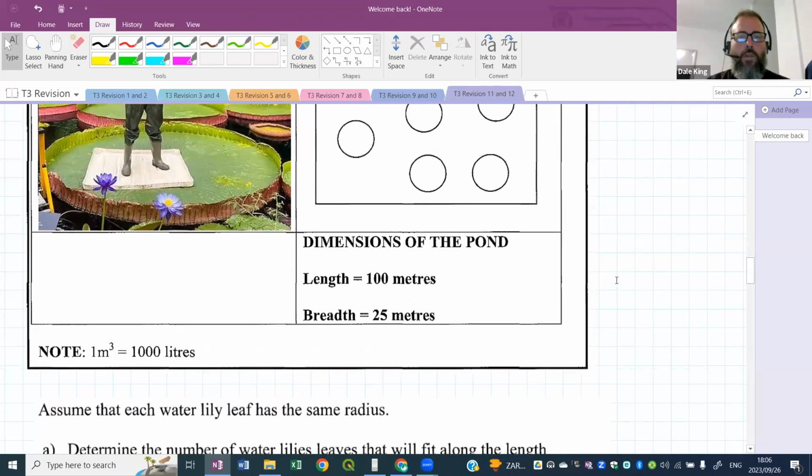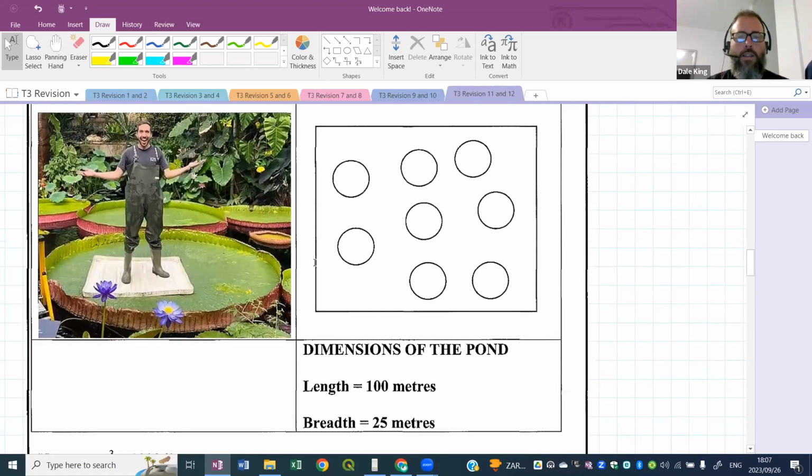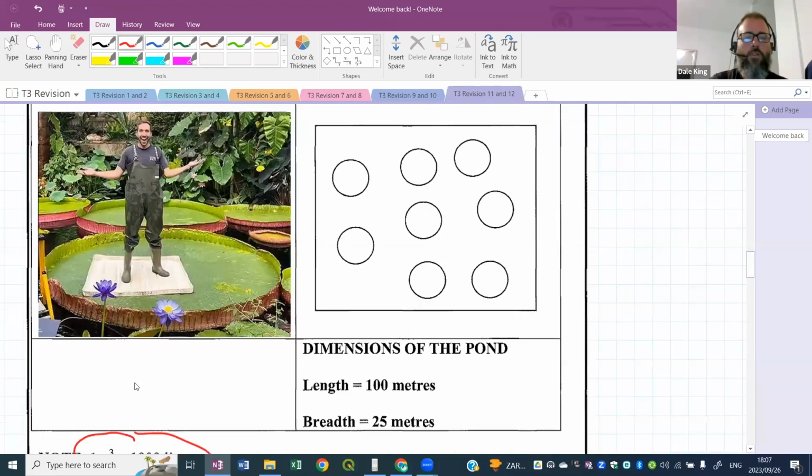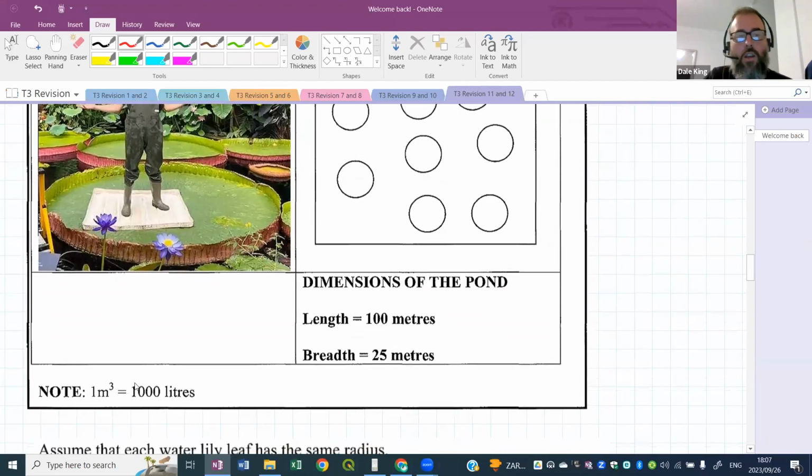Ah, there we go, some more information, the dimensions of the pond. So it's a rectangular pond, okay, and it has a length of 100 meters and a breadth of 25 meters. Doesn't really look to scale, but remember, on the front of all the exams, you should get an instruction saying drawings are not necessarily to scale. So don't trust the scale of the drawing. You trust the facts given to you in the question. Also note at the bottom here, we have a conversion. If they give you this, maybe they want you to use it. Hashtag just saying.